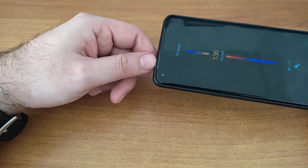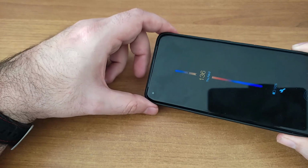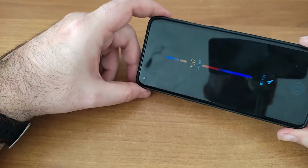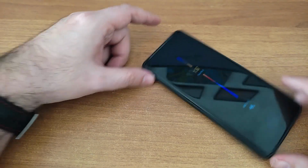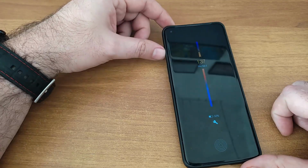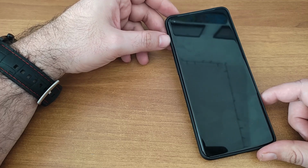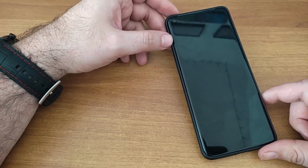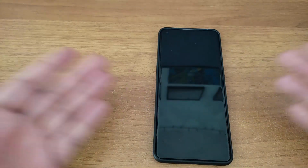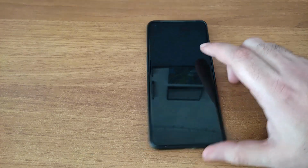The front camera is 16 megapixel, f2.4. It's a small sensor, but it will do its job. Unfortunately, it doesn't support 4K video recording, so only 1080p. As for the battery, 4500 milliamp battery with 65 watts wired charging, so about 30 minutes from 0 to 100%, and 50 watts wireless charging, so that's like 45 minutes from 0 to 100%. With specs like this, you can go with it probably until 2027 with no problem.